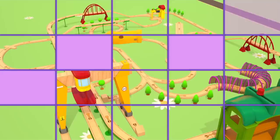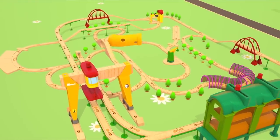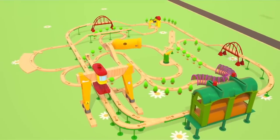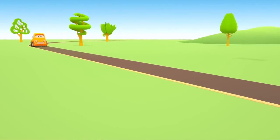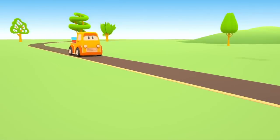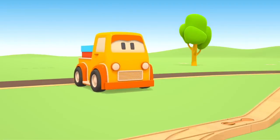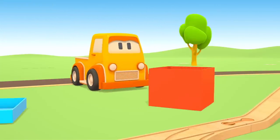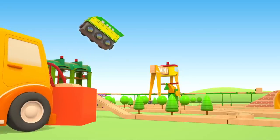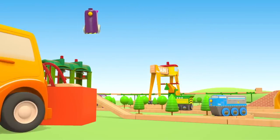What is this? This is a wooden railroad for toy trains. Boo! What do you have in the box? These are toy locomotives and trains.